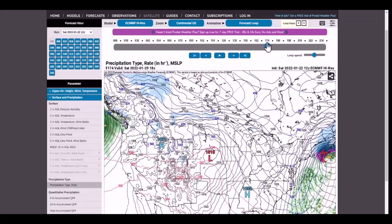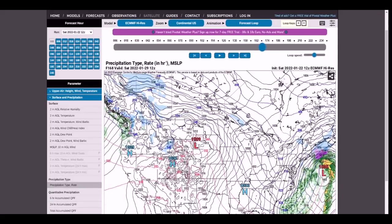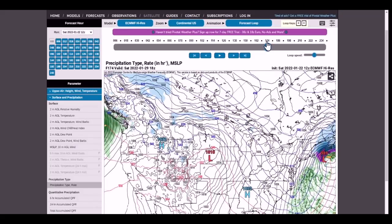But there are quite a few models, especially on the GFS side, that show a large nor'easter. We'll definitely have to monitor that. I don't want to make just one single video about it because I'm kind of unconfident about that, at least, and we'll have to wait and see how things develop.